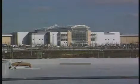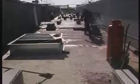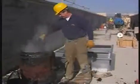At this regional shopping centre, the designer has selected a warm sandwich roof with an asphalt membrane. There are various ways of providing the falls. Here, a sloping sand cement screed has been laid on top of the concrete slab.